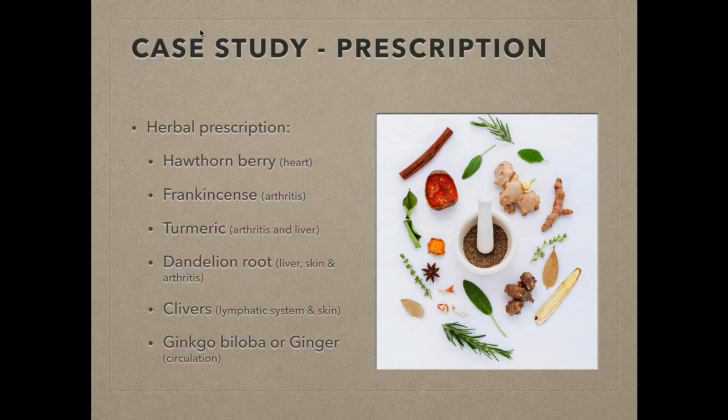The difference between the two is ginkgo tends to help to tone and strengthen the veins, and it also increases mental cognition by increasing the blood supply to the brain. So if you've got a horse who is just a little bit dull, not as switched on, a bit disengaged with its environment, ginkgo is a really good one because it will increase their mental stimulation. Ginger, on the other hand, is more primarily focused on dilating the blood vessels and providing arthritic support. So, like I said, again, it's just about personal preference there.